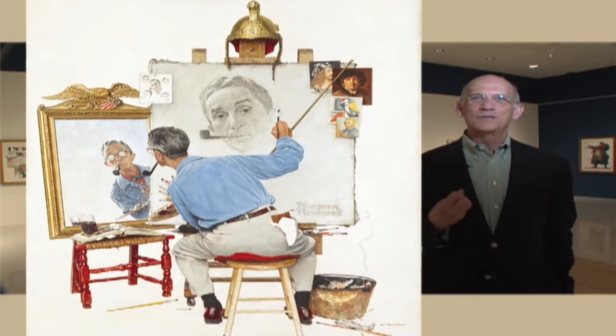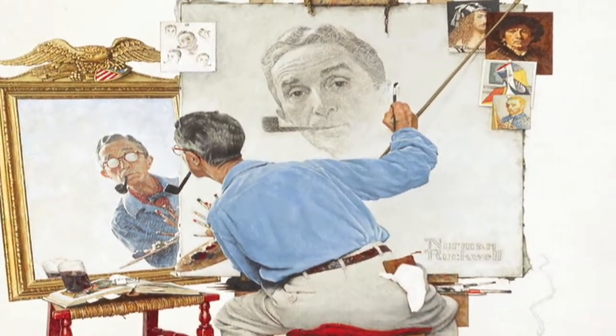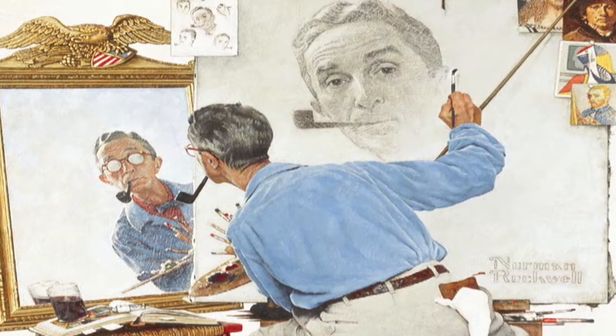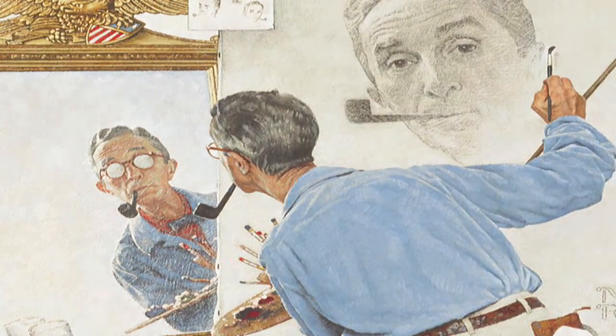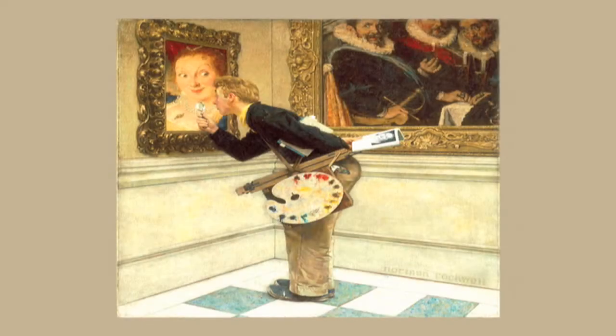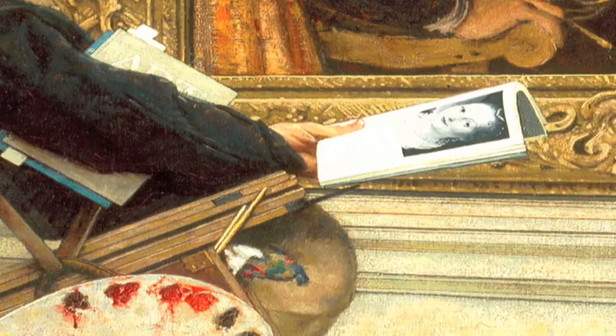In this exhibition, you'll find not only the triple self-portrait, one of the consummate paintings by Norman Rockwell, where he's painting himself, looking into the mirror, but also the young artist who's looking at paintings. I find that the true tour de force. He's looking very carefully at this Dutch painting, and the Dutch painting seems to come alive, sort of looking at the young boy who holds the guidebook in his hand.